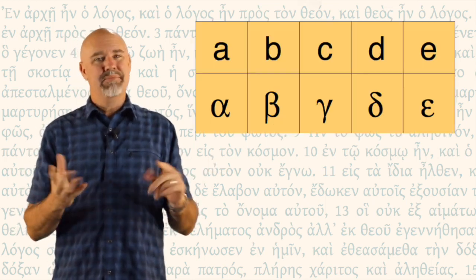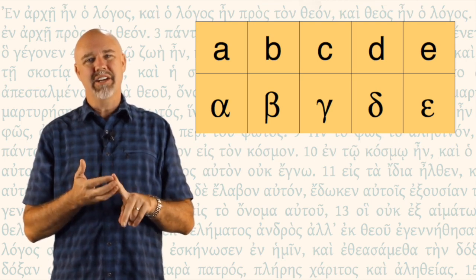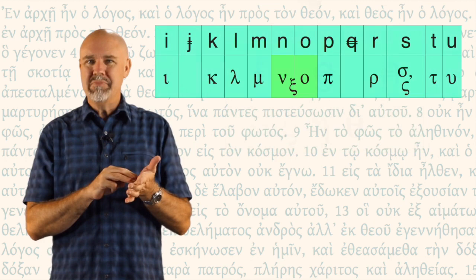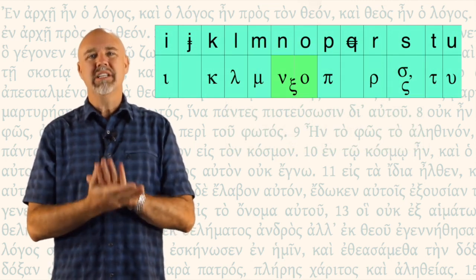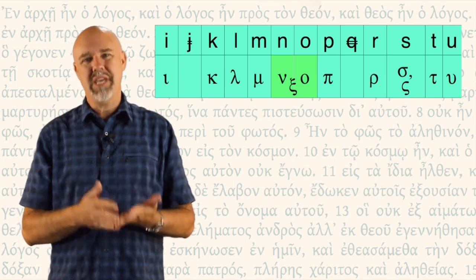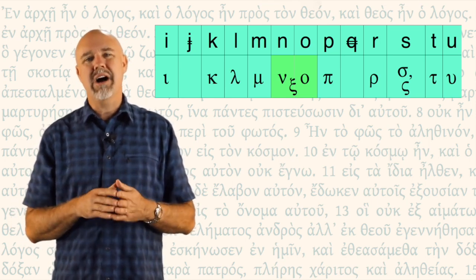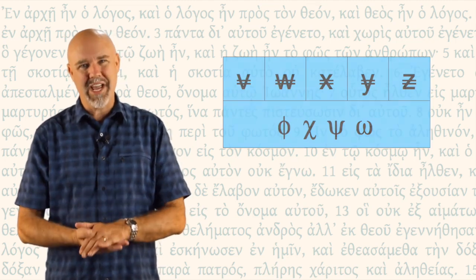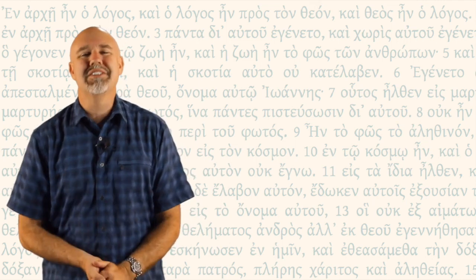Remember the alphabet? Alpha, beta, gamma, delta, epsilon, zeta, eta, theta, iota, kappa, lambda, mu, nu, xi, omicron, pi, rho, sigma, tau, upsilon, phi, chi, psi, omega. All right, remember and repeat the important stuff.